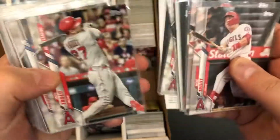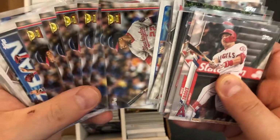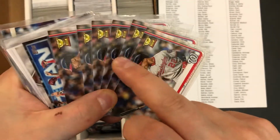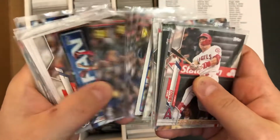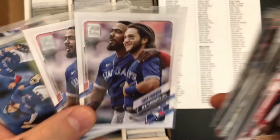So these Trouts and the Sotos aren't huge value. These will sell for $1.50 in a lot each. So $1.50, $1.50, $1.50, just being the Rookie Cup, second year. We do have some Bo Bichettes. I was pretty excited about that.